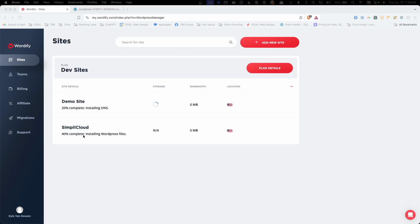You can see on our Sites tab, we have our Simply Cloud, which is the migration that we're doing, that's being installed, and also this demo site, which we just created, that's also being installed on our server. From what I've seen in doing this in the past, it takes about 2 or 3 minutes for these sites to get installed. So I'll go ahead and pause the video here and pick it up once our demo site is ready for us to access.